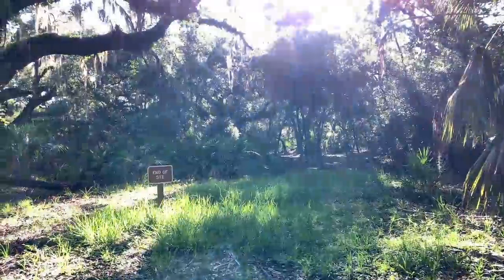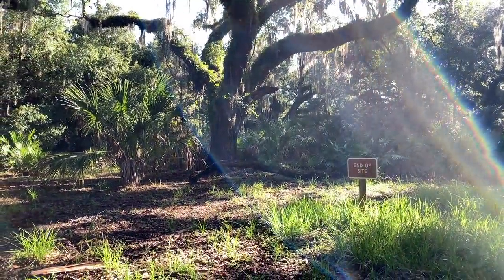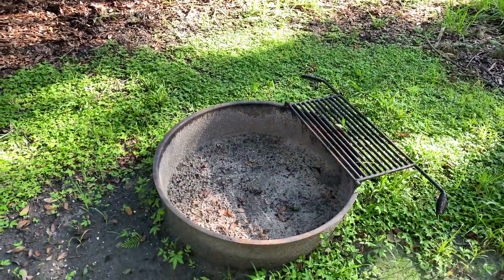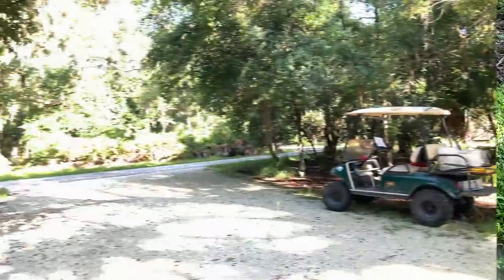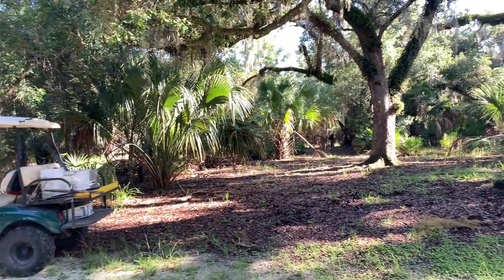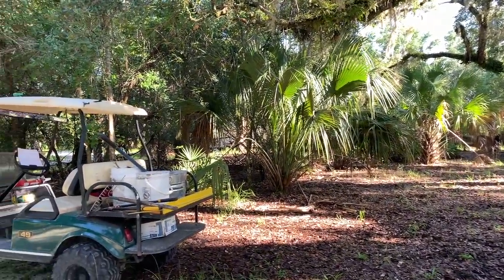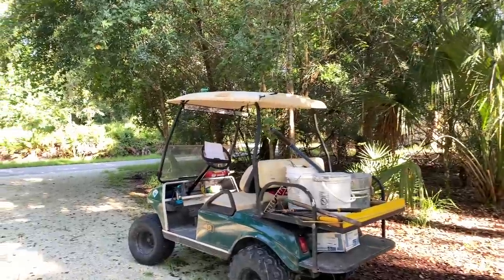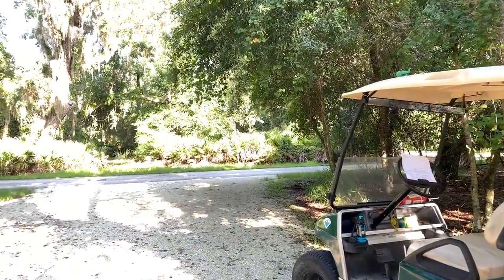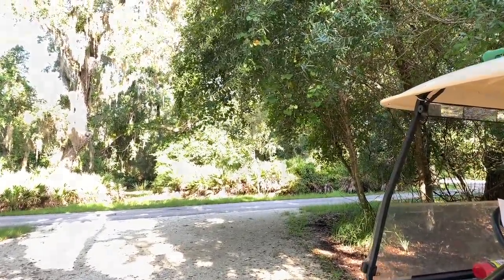Okay, and now we're coming over to the fire pit. And as you guys can see, the fire pit is empty. Well, this is it for the campsite checks, because the other 3 people I know for a fact are still here. So we're going to go ahead and go over to the bathrooms and get those wiped down and sanitized and clean for the people coming in later today at 3 o'clock.